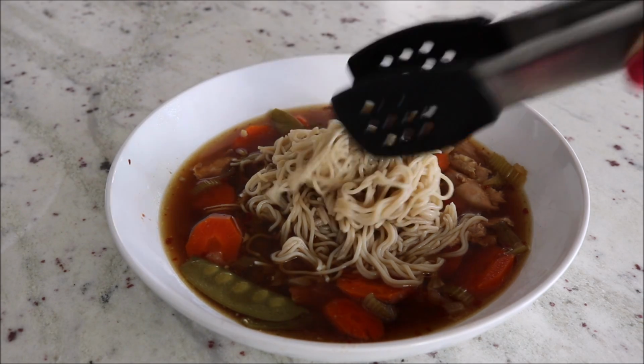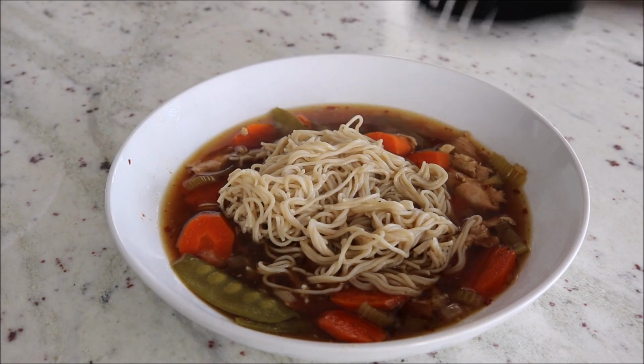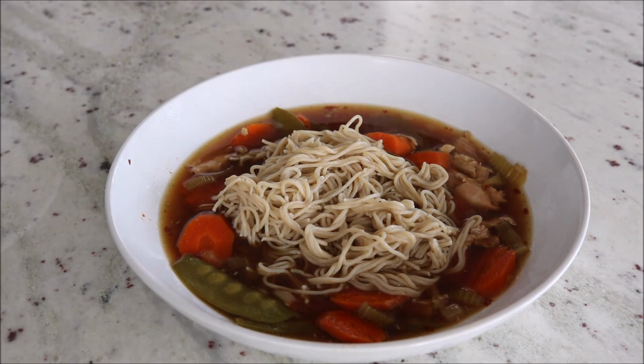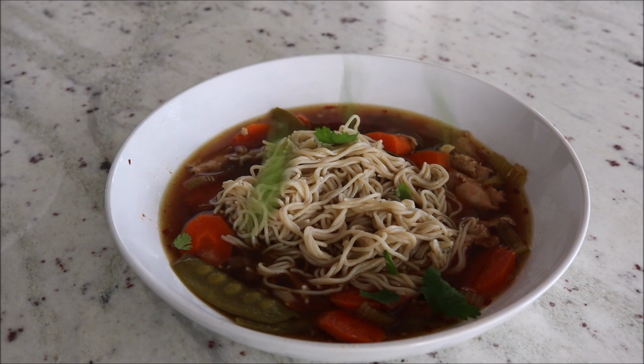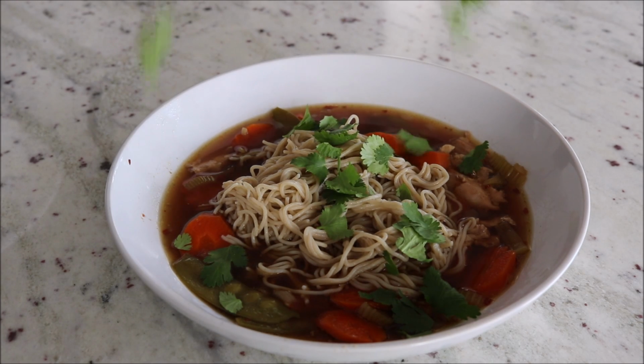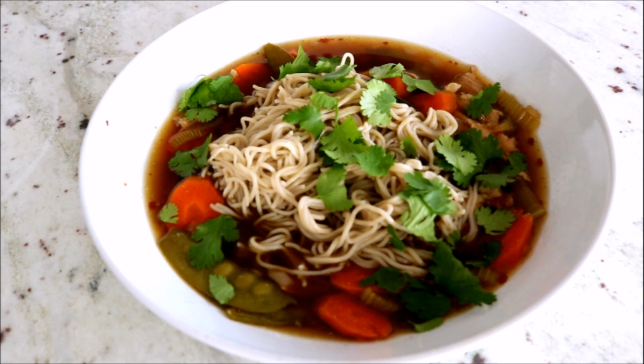It does make a good amount, so if you have a larger family, it does make quite a bit. There were just 3 of us home for dinner and I had quite a bit left over, so definitely enough for us to have it 2 times for dinner or for lunches. So it's really good and I hope you'll give it a try.